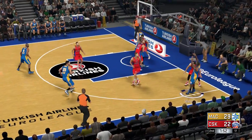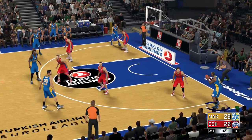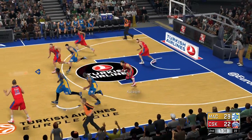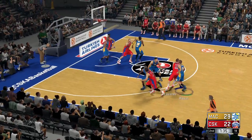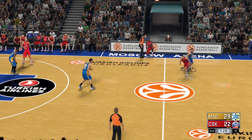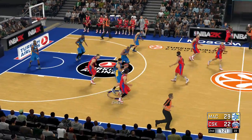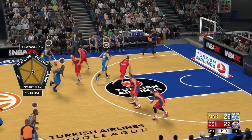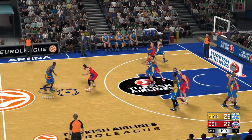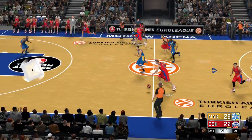There's the dish to Weems. Takes a 3. Maccabi gets it back. There's Miller with the three. Rebounded by Cska. Here in the second quarter, just under 3.5 minutes played. To the middle. Here's Teodosic. Rebounded by Weems. And the D does just enough to throw off his rhythm on that shot. Here's, and it's Smith missing. Cska trails by 7.